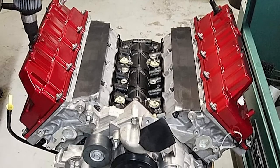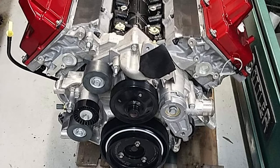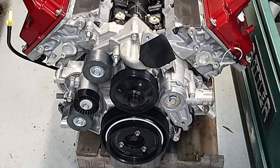Jake's recent engine obsession has been focused on the 6.2 and 6.4 liter BGE-based Hellcat engines. The shop recently built a 428 cubic inch Gen 3 Hemi Hellcat, and we're going to give you all the details in this episode of Engine of the Week.